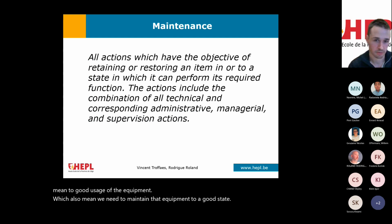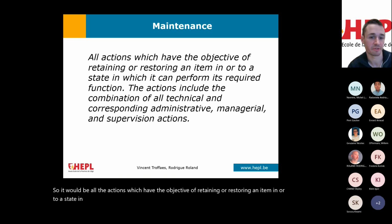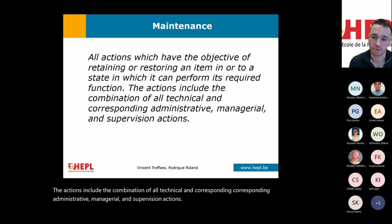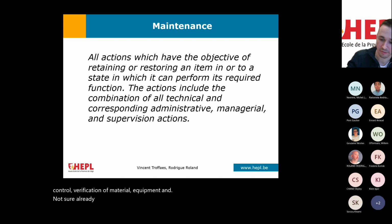So here we have a definition of maintenance. It would be all the actions which have the objective of retaining or restoring an item in, or to, a state in which it can perform its required function. The actions include the combination of all technical and corresponding administrative, managerial, and supervision actions. So we can say that maintenance includes the actions of troubleshooting, repair, setting, control, and verification of material equipment. And as you already probably know, there are two main categories of maintenance: corrective maintenance and preventive maintenance.